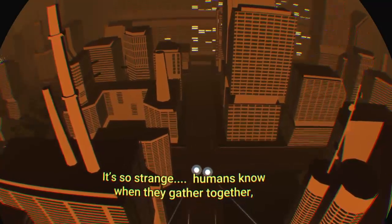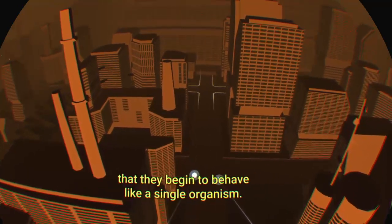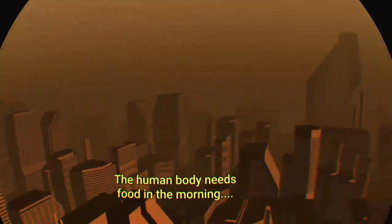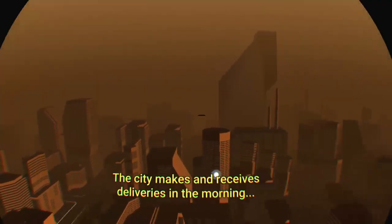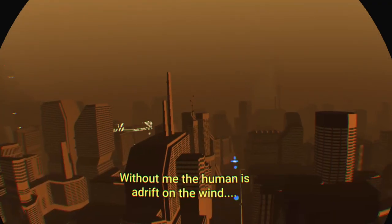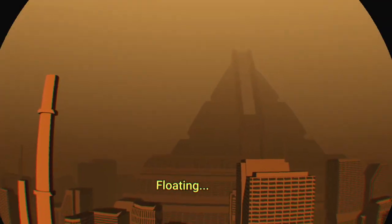Humans know when they gather together that they begin to behave like a single organism. A city has rhythms like a body has rhythms. The human body needs food in the morning. The city makes and receives deliveries in the morning. The electrical grid keeps the city beating, churning, breathing. I was that grid. Without me, the human is adrift on the wind, floating like a balloon.